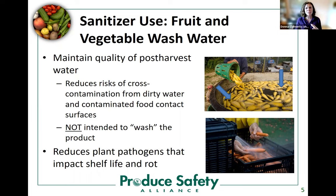What I want to highlight here, and we are going to see this on some of the labels that we look at, is that these sanitizers are not intended to wash the product, right? They're not sanitizing the product. We're really using them to treat the water so that cross-contamination is prevented. But I did want to highlight the other thing we often talk about in using sanitizers for wash water is reduction of plant pathogens. And so not just food safety benefits, but also minimizing those plant pathogens that can impact shelf life and rot.